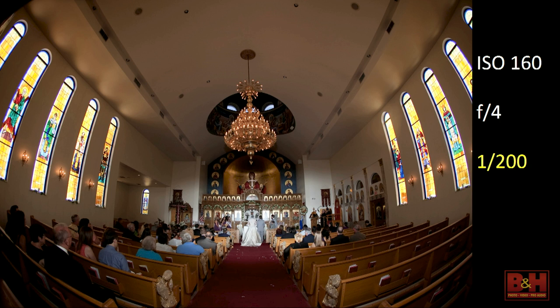Isn't that cool? Look at the detail. That's the church. When the bride and groom go in the church, that's what they see. They don't see blown out windows. They see beautiful stained glass windows, right? And so now all of a sudden, oh, and guess what you have to do?